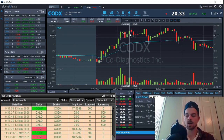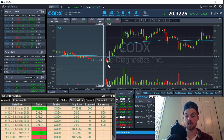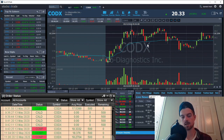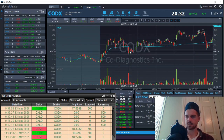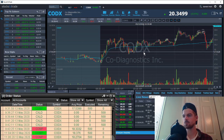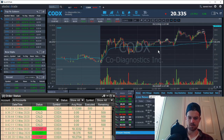I took small size just because I'm not as strong in the morning as in the afternoon, and I just wasn't sure if this was actually going to pull off a rip, so I took small size. That's fine. I could have taken some of these dip buys, but I just wasn't comfortable with the way the TA was forming. It just felt really choppy and unpredictable to me. I felt like I didn't really have an edge, so I just waited.